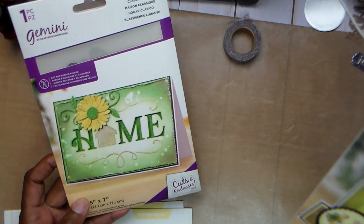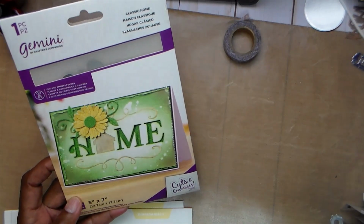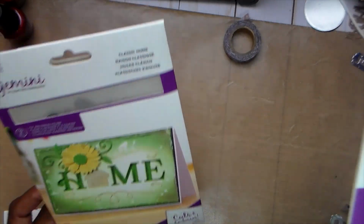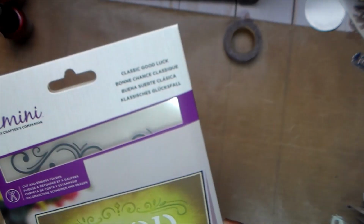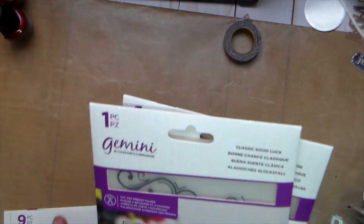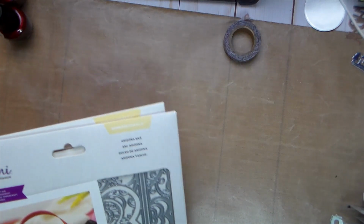Evidently she had doubles of these two embossing folders, and they are cut and embossed from Crafter's Companion. This one is called Classic Home, and this one is called Classic Good Luck. I don't have any of the Crafter's Companion embossing folders, I don't think. Maybe I have one that I got in a kit. So she gave me those, and I said, are you sure you don't want me to pay for them? She said, no, you're always giving me stuff. She gave me those before I went on vacation.